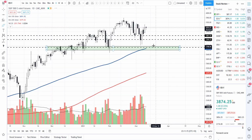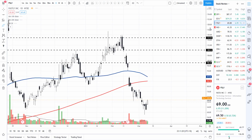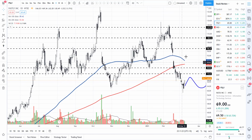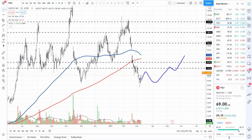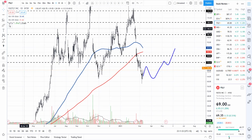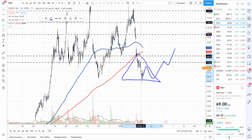Here's the E-minis once again, still in this trend line, and the first stock, let's take a look at Fastly. Now Fastly, we have actually been getting into some longer term leap plays. Now leaps are just long term options. We are playing this one with call options, and we have been scaling into this position since about $80. Now we are looking to pyramid into this particular trade.